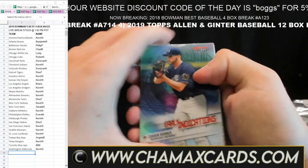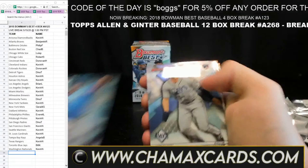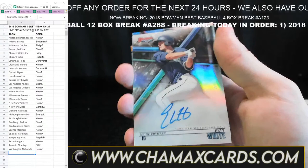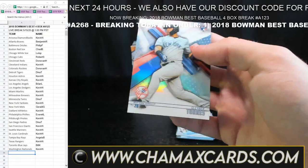Brewers. Early indications. Power producers, Jose Altuve. We have a refractor of Carrasco. We got rookie Meadows. Best performance, Casey Mize. Rookie Mejia. Rookie Otani again. Okay, I'll stop saying the rookies. We're getting duplicates already. And then we have Evan White auto for the Mariners. Kevin N. again, congratulations. Mariners is close to being my favorite team because it's close to where we live. Gleyber Torres rookie refractor. Nice.